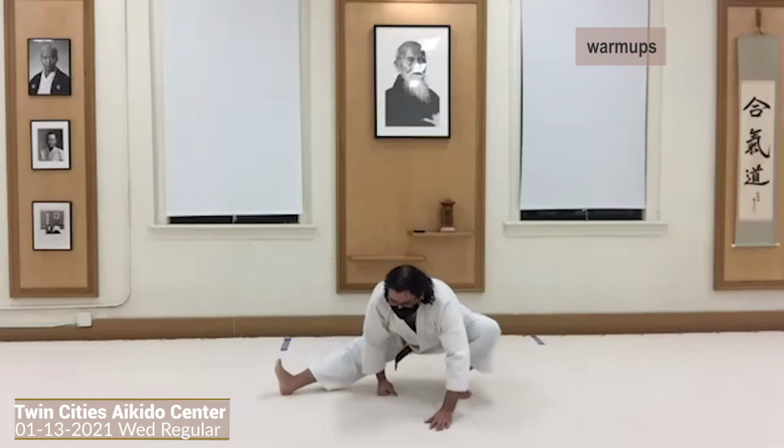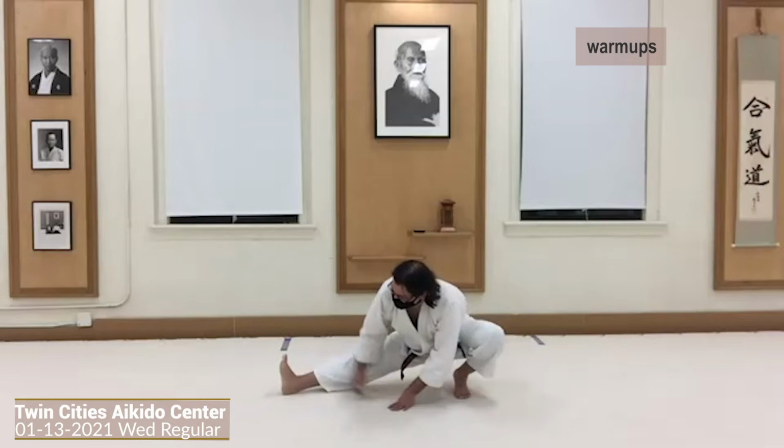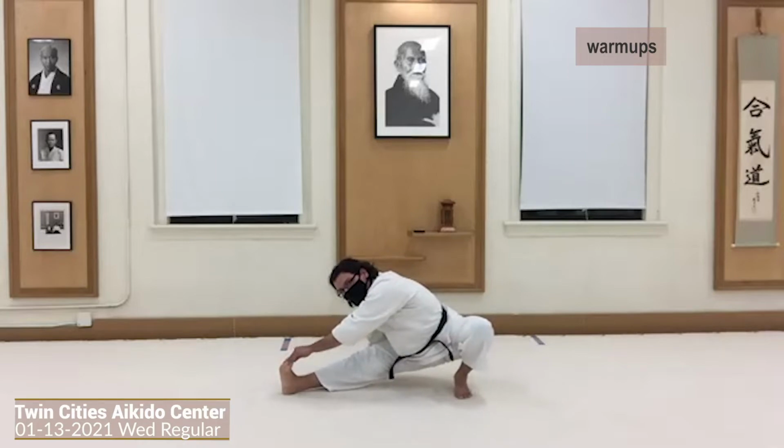Down to your left side, onto your right heel. And now the same thing. For a little bit more of a stretch, put that right hand behind that right foot and reach that left hand out towards that right foot. Okay.